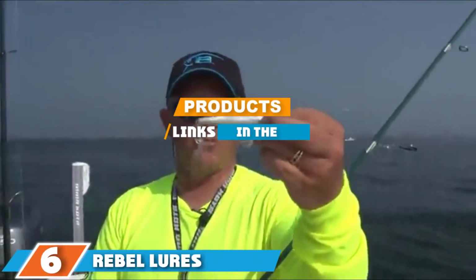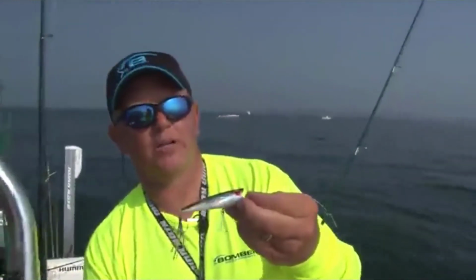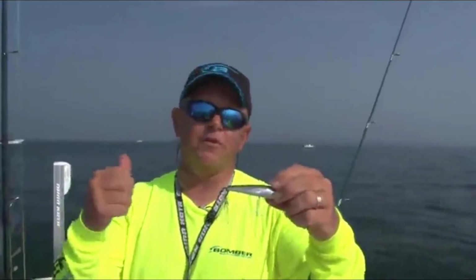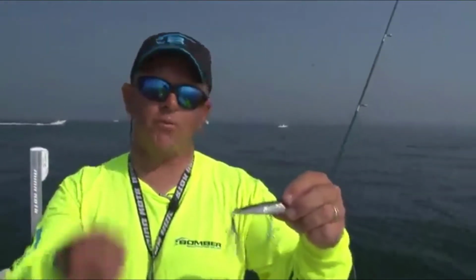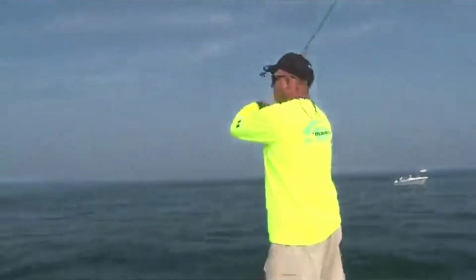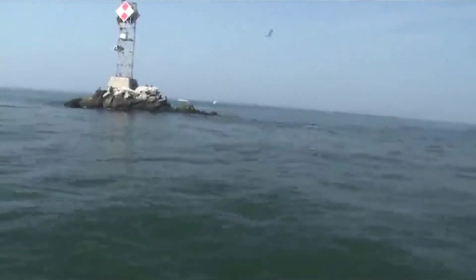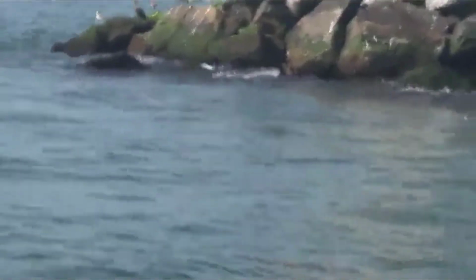Next at number 6, we have Rebel Lures Pop R Topwater Lure. The Rebel Pop R has acquired over the years an almost mythical status among anglers, and rightly so, since these are some of the best topwater lures you can find and have often been imitated, but never quite equaled. The lures stand out because of their exceptional build quality and paint jobs, which may almost lead you to mistake them for real fish, as well as because of the two different sounds they make in the water depending on how you are holding your fishing rod.